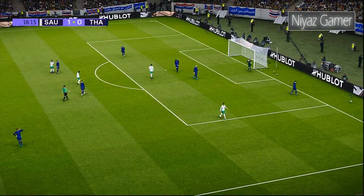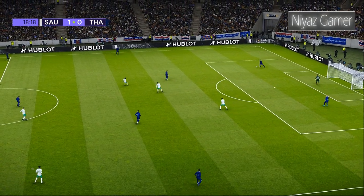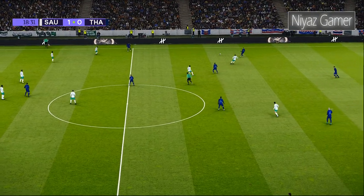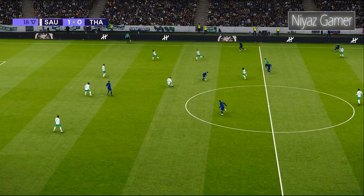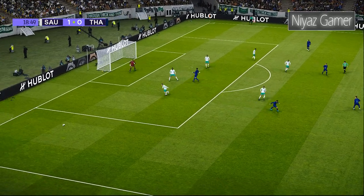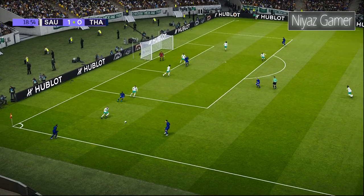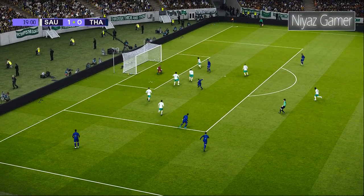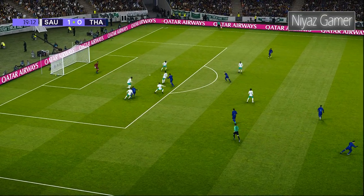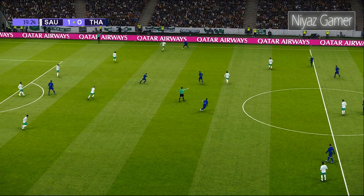Bit of a communication breakdown there, it seems. Songkrasin. Danger averted for now. And the shot! Pinches it off him. Well, that is a good ball to find him. It's gone for a throw-in.